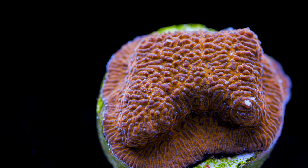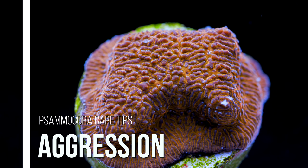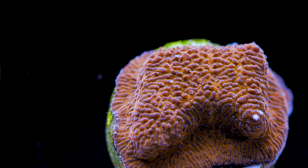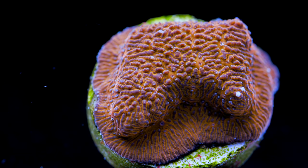Let's move on to the topic of aggression. Psammocora isn't really any more or less aggressive than any other SPS coral. If it touches another coral, it's gonna fight. So I always recommend giving it plenty of space to grow and keep an eye on it to make sure that it doesn't grow and either touch another coral or get dislodged and fall into something.